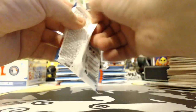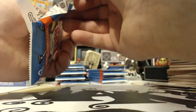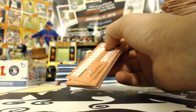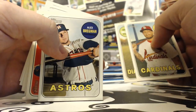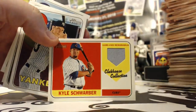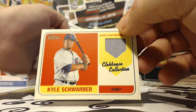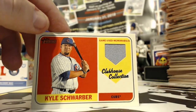This feels thicker. Could be all in my head though. Ooh, something thick. Could be a relic. I'm hoping a coin card, but I don't think it's that thick. We'll see. All right. Behind Alex Bregman. All right, Kyle Schwarber for the Cubs. Clubhouse collection jersey piece. Numbered 63 of 81, congrats.